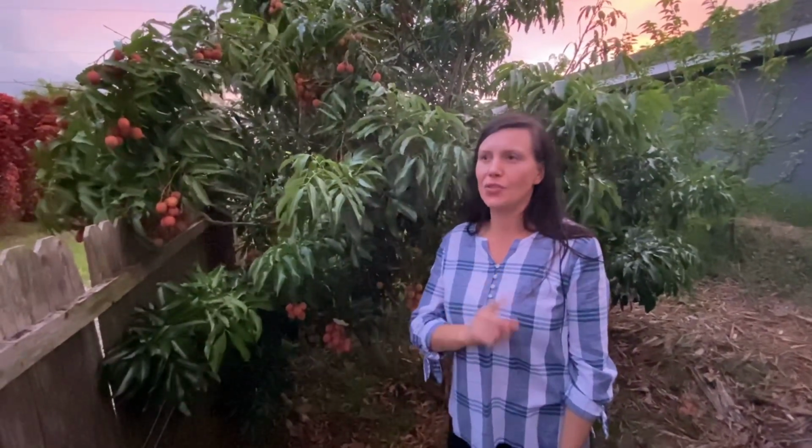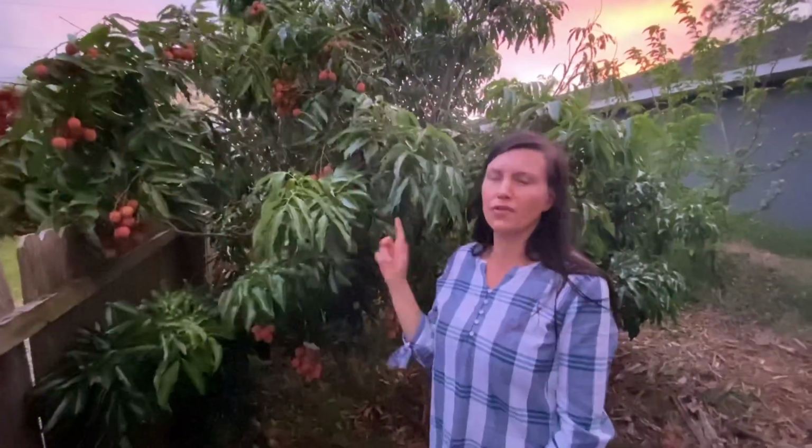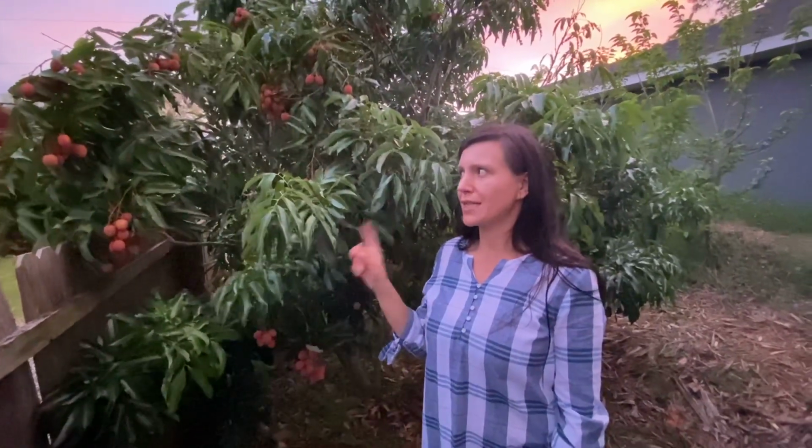Alright guys, so we are up to 110 trees that I have planted the last couple of years. This was one of the oldest, about a 4 or 5 year old tree. But I also have smaller ones, air layers that are growing too. 1, 2. So I have 3. So we are up to 112 trees with the lychee. I have to write that down before I forget.